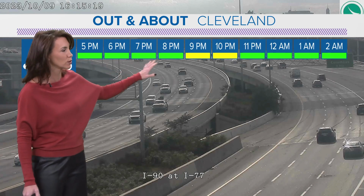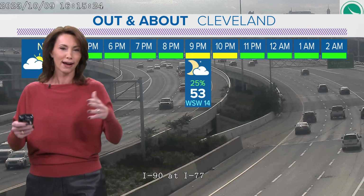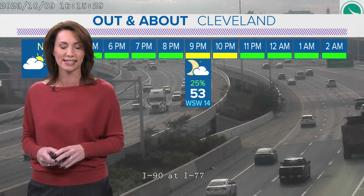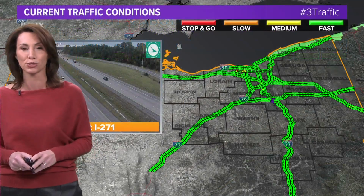We're going to keep it green as we go through the evening. Even at 9 o'clock, even though it's showing yellow, I really can't figure out why it's showing you yellow, other than we're probably going to really start to see the temperatures dive once the sun sets, and the breezes are still going to be a factor for us. So it's going to feel colder than it actually is, and that will linger into tomorrow morning.